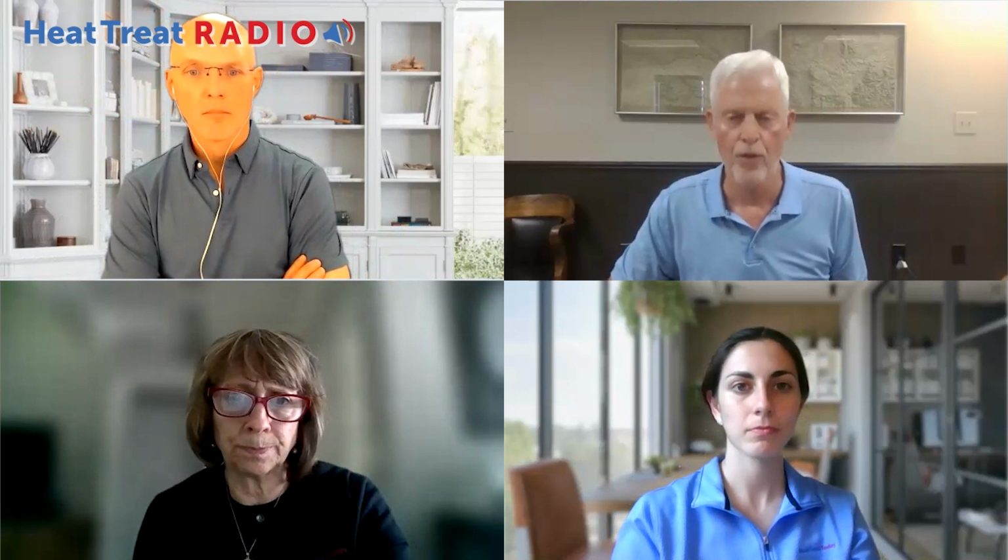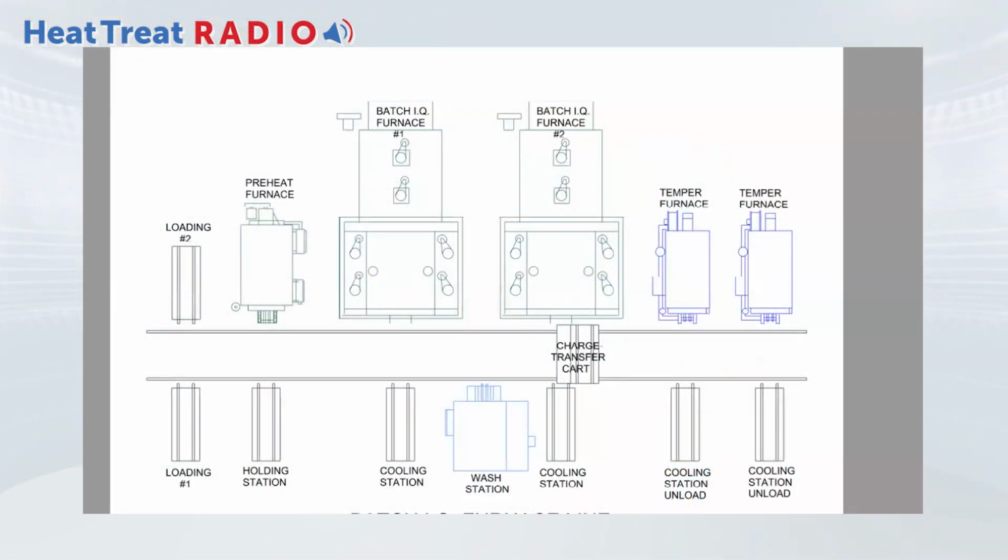You typically don't have a singular furnace. You have a system. So what's involved in a system? What we're looking at here is a relatively simple system. So you have a loading operation. Obviously the parts need to be loaded in baskets or fixtures. In some way, the load needs to be built, and typically there's a station for that.